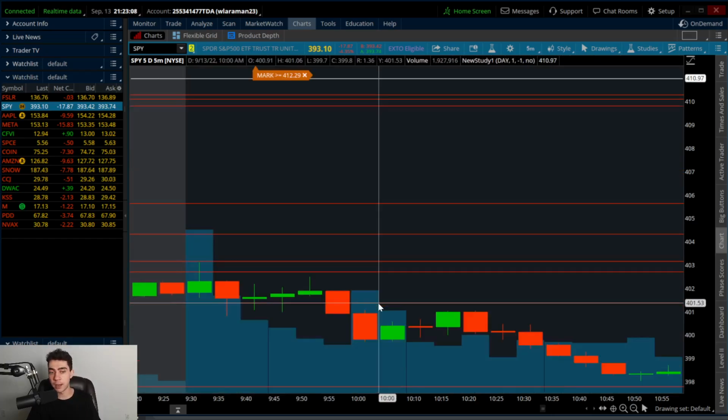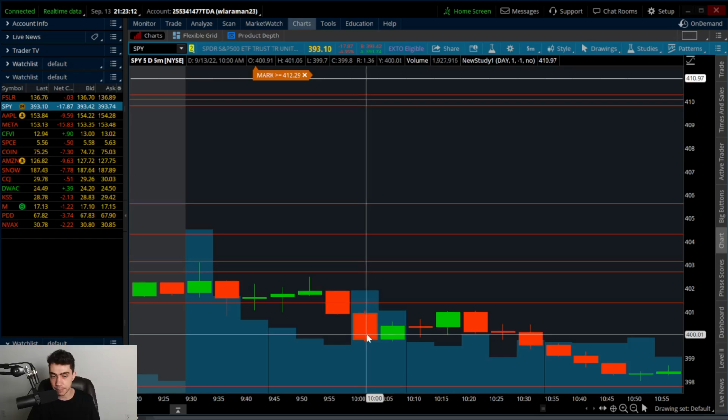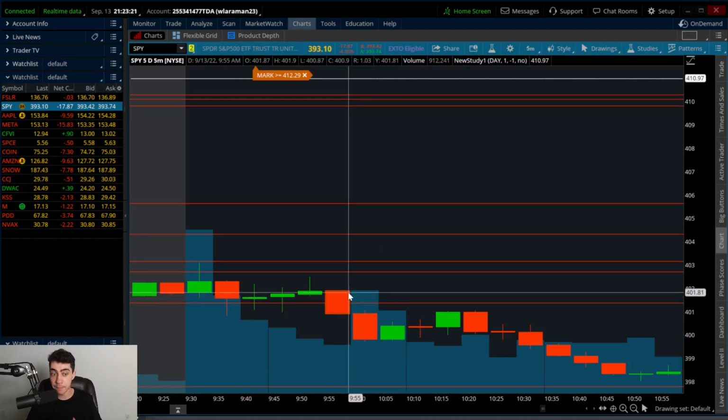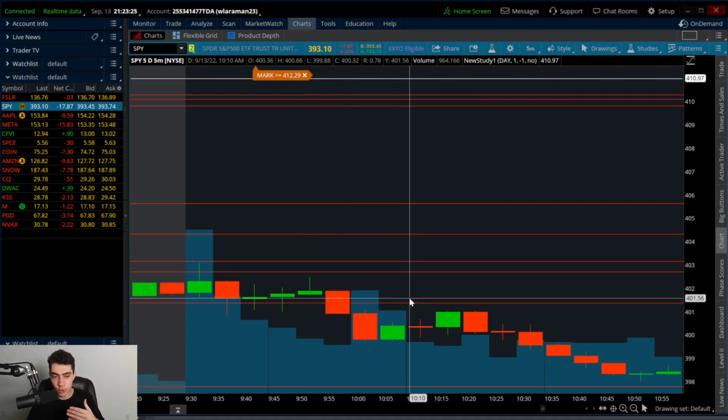So the overall trend is bearish, but what I'm pointing out is when it cracks support, it gets to a point where it bottoms and then it pumps back up to the previous support. Then it turns into resistance, which is your opportunity to play puts. And in terms of following the trend, you can simply keep scalping puts and buying puts when it pumps back up to that previous support level.